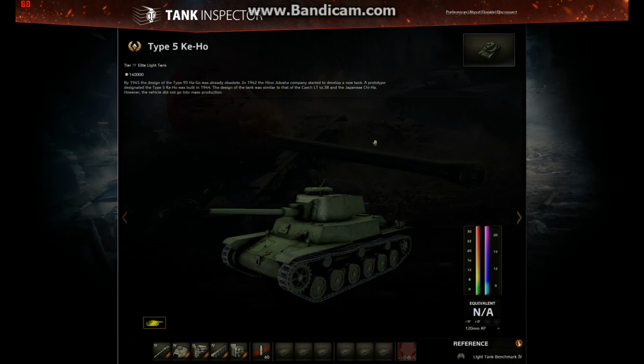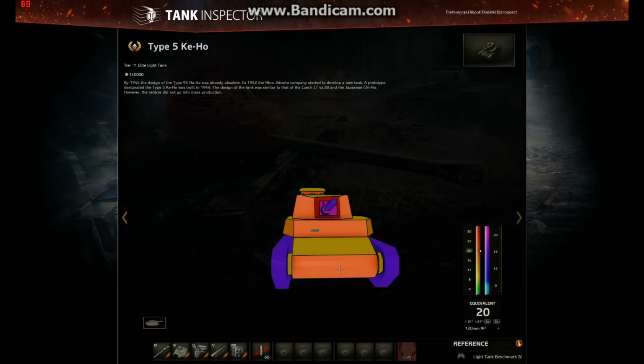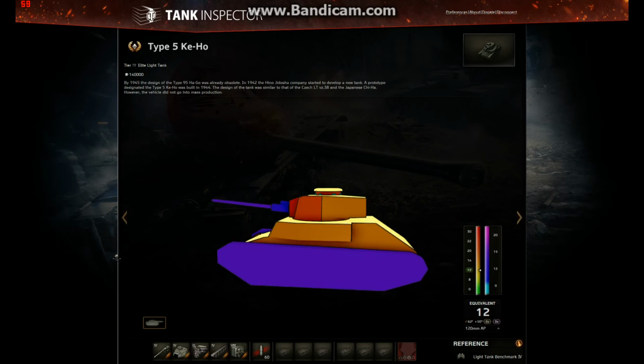Alright, so a quick look at the armor of the Type 5 Keiho in Tank Inspector. Straight to the colorized view, and we can see that the lower plate here is 20mm of armor, as is the upper section in front of the driver here, and the front of the turret is also 20mm, and the cupola is also 20mm. So that's not going to stop anything. It'd be flat out stopping a tier 1 tank. The upper plate here is only 12mm thick.